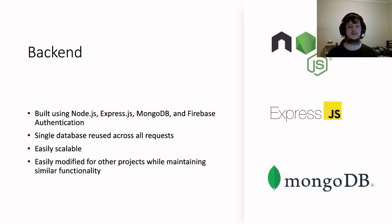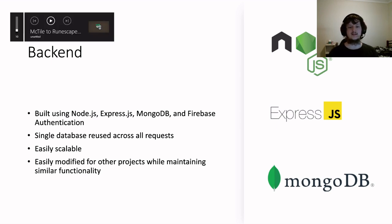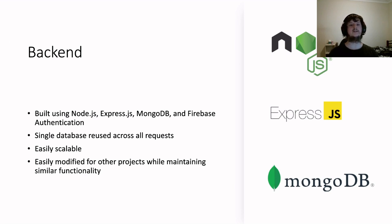A single database is initialized and reused across all requests, enabling item listings to be stored globally, whilst user verification required for contributing to the marketplace is accessed through the user registration and login implementations. With this current system, it can be extended easily with additional API calls in the future. This could include adding new item listings with a title, description, photos, etc. The system can also be modified easily for use in other projects by altering API calls and routing whilst maintaining similar functionality as this current project.